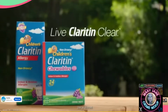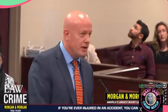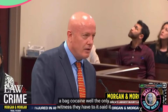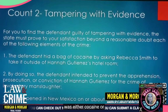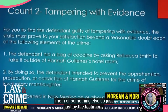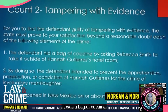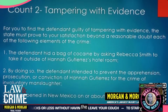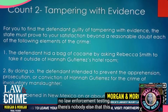It is a real stretch, and you talk about guessing. This one, they have to prove the defendant hid a bag of cocaine. Well, the only witness they have to it said it was either cocaine or meth or something else. So just by the testimony alone, there's no way of knowing it was a bag of cocaine. It's just impossible. There has to be reasonable doubt on that by the government's own witness. Their only witness. No law enforcement testing, there's nobody else. This is absolutely unproven in this case.